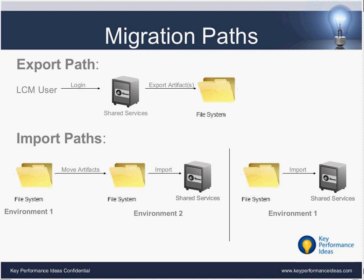If you want to import artifacts to a new environment, let's say you're migrating from your test environment back to development, well, you'll follow the path on the left, which means that you're going to copy the artifacts that have been exported on the source file system to the target file system. And then you log into the target shared services server, and then you can import those artifacts through shared services. This would be migrating between environments.